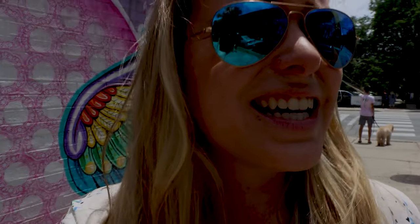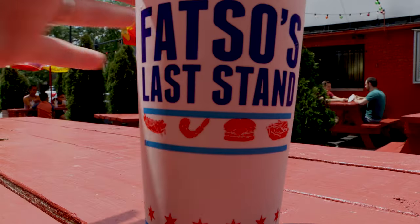We just finished up here at Fatso's Last Stand. They really do have some of the most delicious hot dogs in the city. And you know what? I think we're gonna be back because we wanna try some of their hamburgers and some of their mac and cheese.